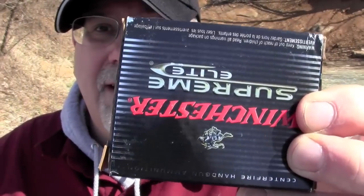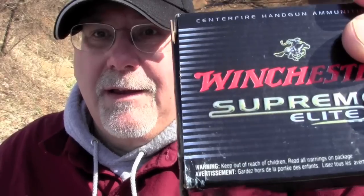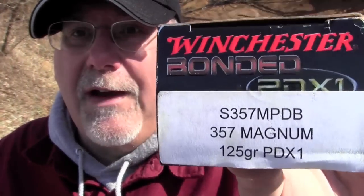As I've mentioned before, we're all living with the great ammo drought of 2013. So that's affecting me as much as it is anybody else. I've got to scramble around just to find the factory ammo I need to do gun tests for magazine articles. But I got a care package from Winchester and I just wanted to give them my thanks. What we've got here is Winchester Supreme. It's 125 grain PDX1 357 Magnum hollow points, and they've been quite accurate for me so far. So that's what we're shooting today in the Ruger Security 6, and a little tip of the hat to Winchester. Thank you.